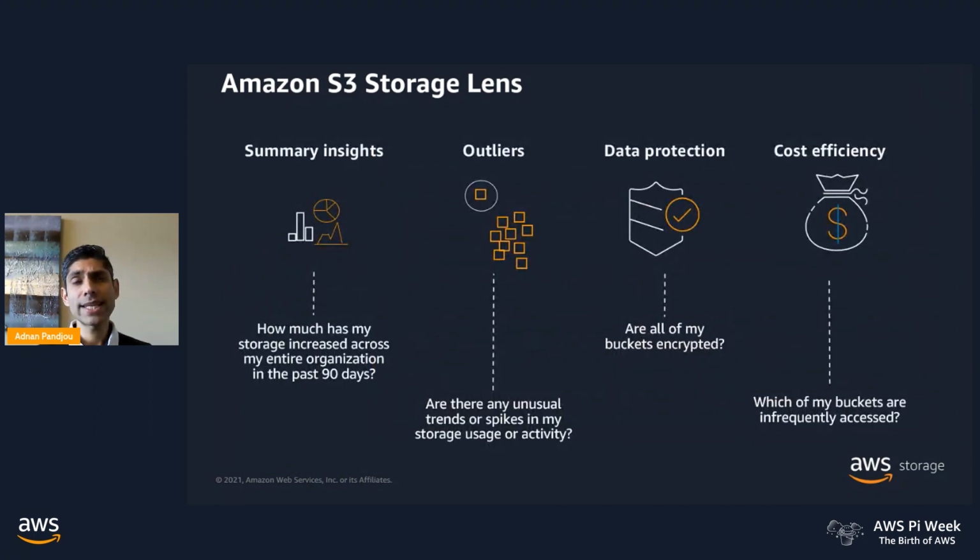So with over 29 metrics on your storage usage and activity, there is a broad range of use cases. Let's discuss 4 key use cases. First is summary insights. These are top-level learnings like how much has my storage increased across my entire org in the last 90 days. Second is outliers. These are callouts for unusual upward or downward spikes based on a statistical evaluation of your data over the last 30 days.